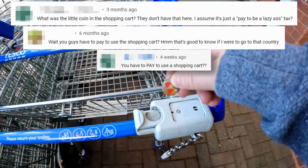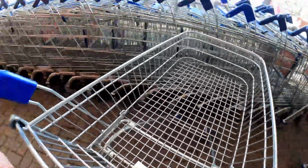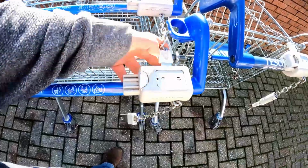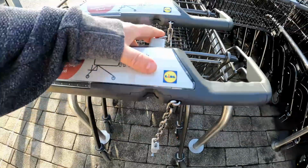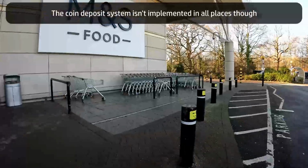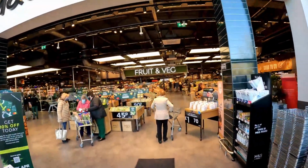The coin deposit system for trolleys at supermarkets continues to confuse some people. It's to discourage people from wheeling them off site or leaving them strewn across the car park. When you chain the trolley back up in the shed, you get your coin back. I use a token that I keep on my car keys, which is the same size as the required pound coin. And the advantage of using that instead of a coin is I can't accidentally spend the token, so I always have it handy. If you don't see a store chain you're familiar with in your locality, it's probably because it doesn't exist in my area.